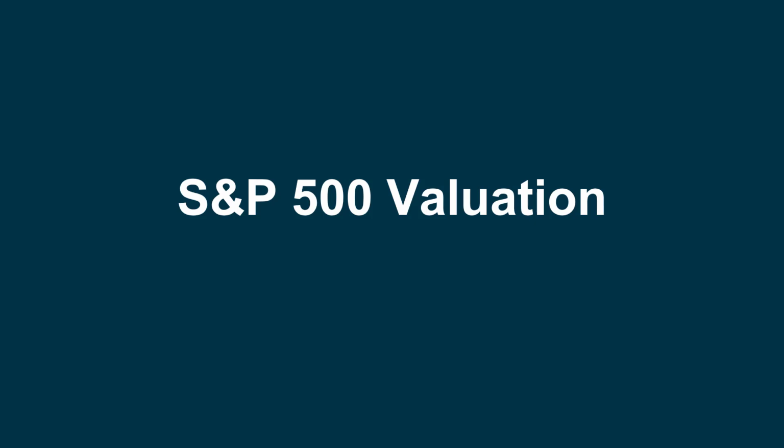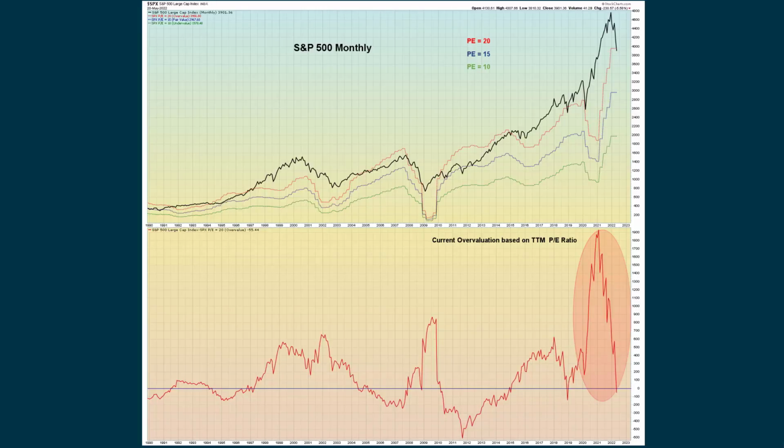First, we look at S&P 500 valuation. This just takes the trailing 12 months, which is looking backwards. These are the earnings reports that were officially submitted under law, and we get those results, and then we can plot them all together on a chart.